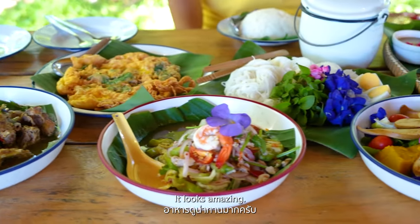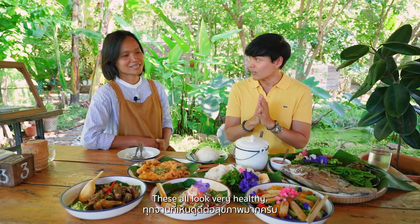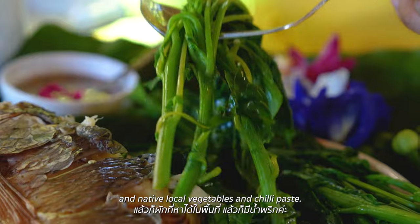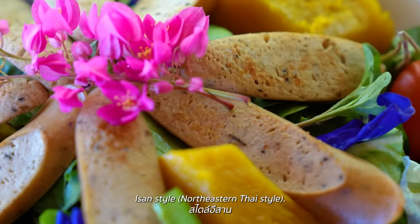Wow, it looks amazing. Personally, I love this kind of food, healthy food. These all look very healthy. What are they? First of all, that one is steamed fish, the native local vegetables, and the curry paste. Second one, organic salad with fish sausage inside.